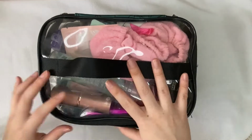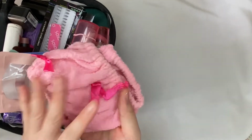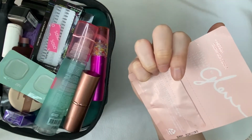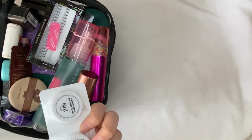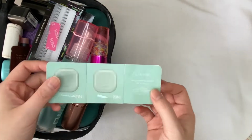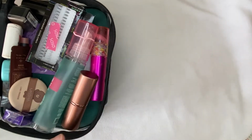So, let's start with this top portion. My turban whenever I do my makeup so my hair won't go into the makeup, and some freebies. These are relatively new, expiry date 2024, and for this one also 2024. I got this Laneige trial kit. This is a new one also. Before deciding on which cushion foundation to buy, so I'll keep that.